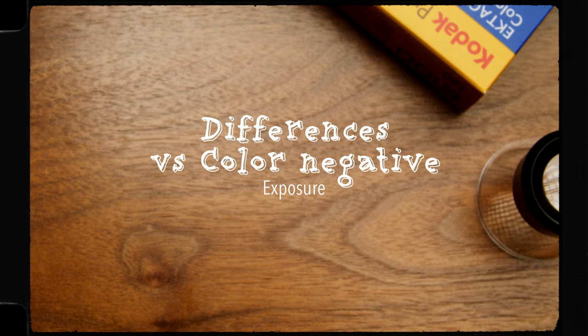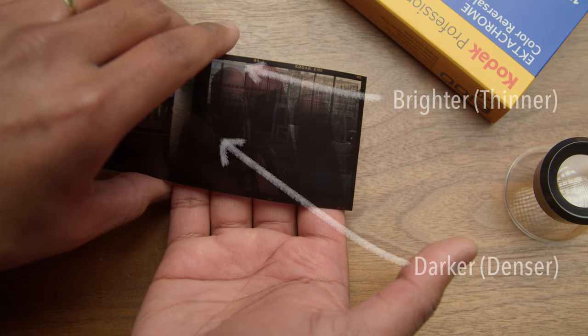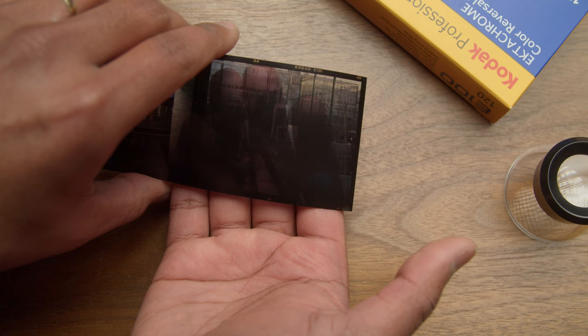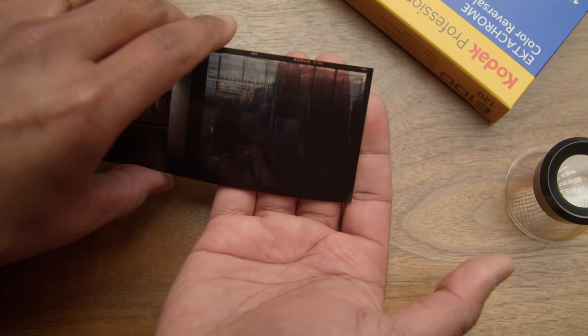When it comes to slide film, it's better to lean towards underexposure, and that is because it's the darker areas exposed on the film that are denser, therefore allowing for more information to be held. But keep in mind that slide film's latitude and dynamic range is quite limited, so when you're not sure of the exposure and you're choosing to underexpose, limit that to maybe half a stop to two-thirds of a stop, not more than that, because the latitude is quite narrow.